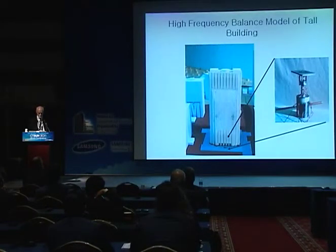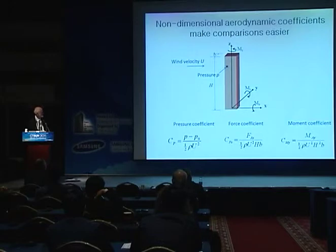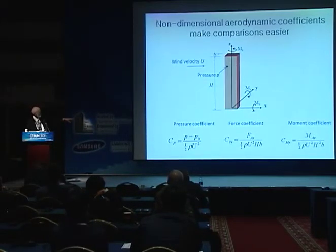We'll also describe high-frequency force balance testing, aeroelastic testing, such as this model of Burj Khalifa with a central spine and different shell components on the outside. And so having described the different types of tests, then there'll be, this is a definition of the force and moment coefficients.